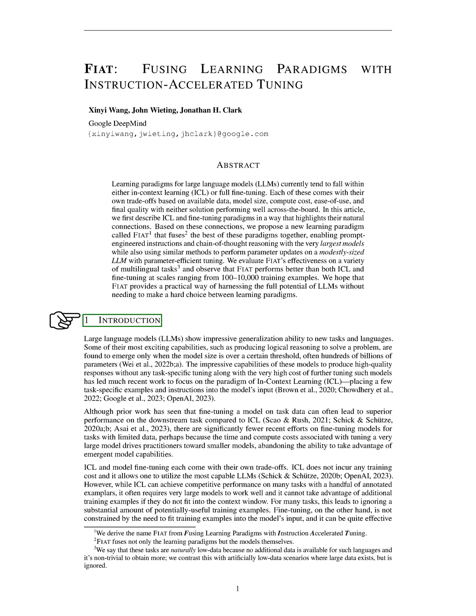Section 1 Introduction. We're here to talk about large language models, LLMs, which have shown an impressive ability to adapt to new tasks and languages. The most exciting part is that these models start to exhibit advanced capabilities, like logical reasoning, only when they reach a certain size, often involving hundreds of billions of parameters. These models can generate high-quality responses without any task-specific tuning, but further tuning can be quite costly.